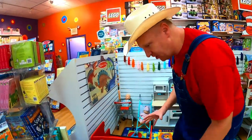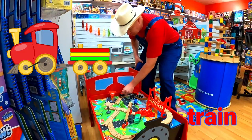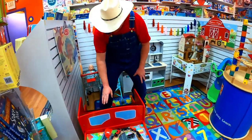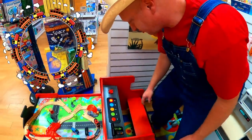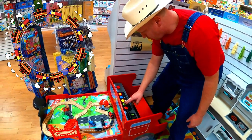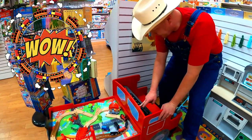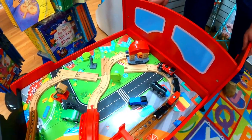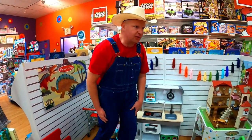Hey guys, check this out. How cool is this? Look, it's a miniature train village. How neat is that? Chicka chicka chicka chicka. Oh look, and the cool thing about this one, it has all kinds of buttons so you can have your own sound effects. Look at that. Look, it's a train whistle. That is so cool. Wow, it's super, super interactive. I'd sit in here, but I'm way too big to fit. How neat is that? Wow, it's an awesome train set. What else do we have?